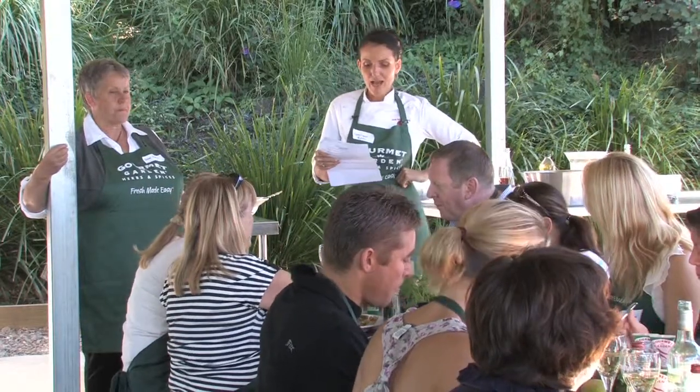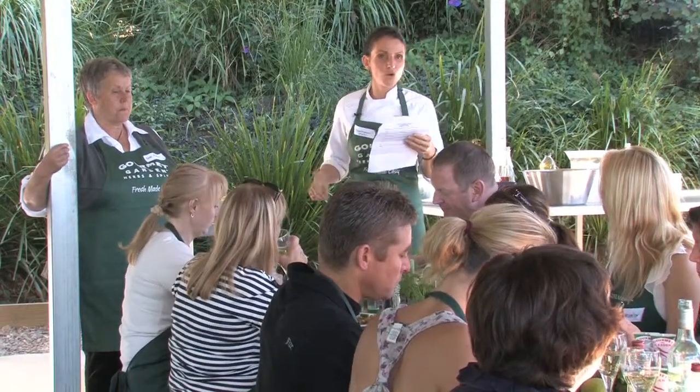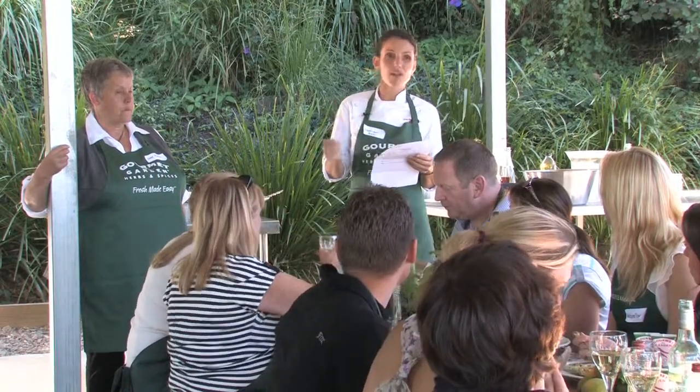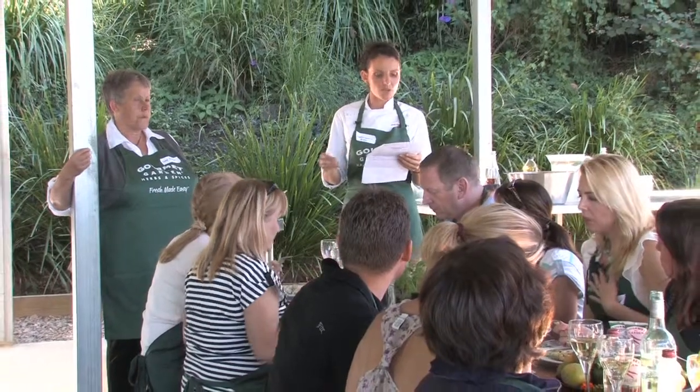So anything that marinates and then is either barbecued or roasted, some of your hard herbs can be used in that as well. Thyme, fabulous with pork, chicken, stuffings, breads, vegetables, tomato, lamb. So really it's a great all-rounder, and you can put thyme in soups.